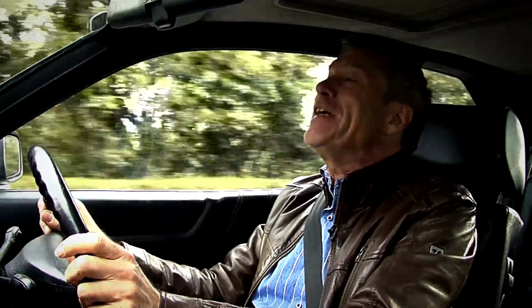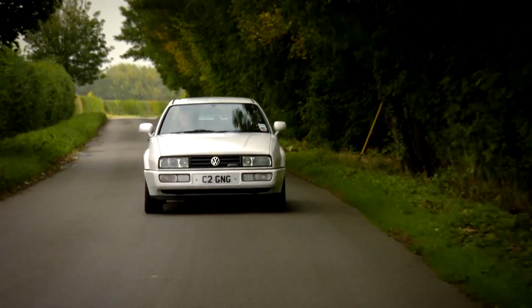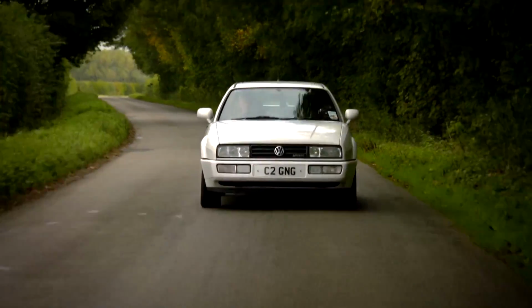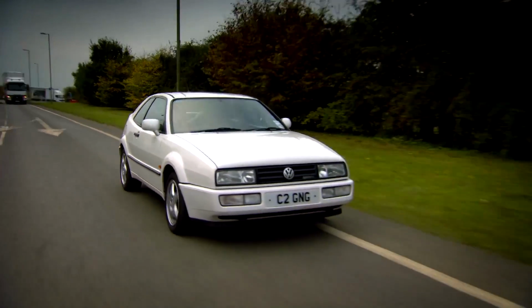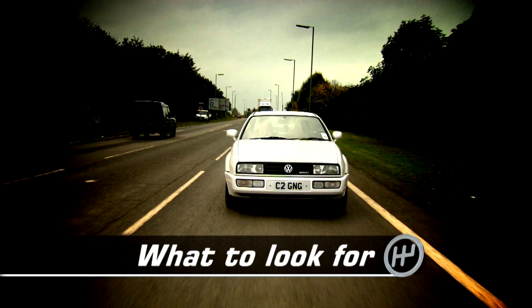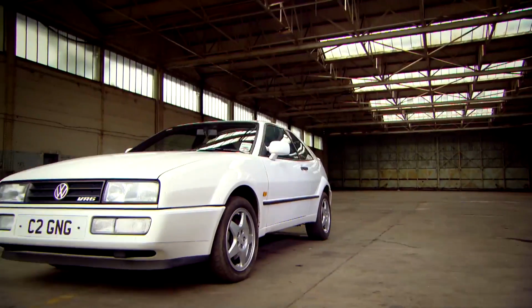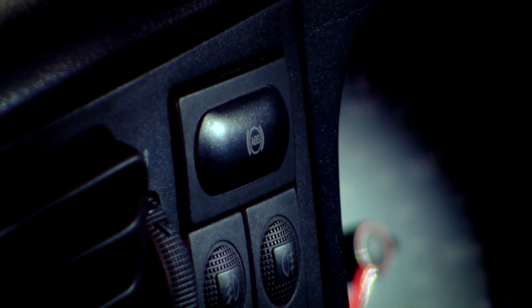When they put that VR6 engine in the front, it gave it 190 brake horsepower and a 0 to 62 of under 7 seconds. And it put the hot into the hot coupe. Classic VWs are well known for their reliability, but there are still a few things to look out for. First, on startup, make sure the ABS light comes on, then goes off, to indicate the system is working.